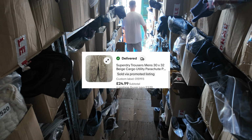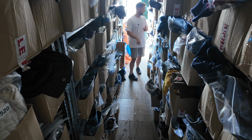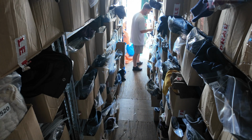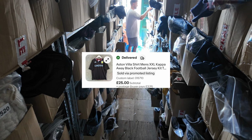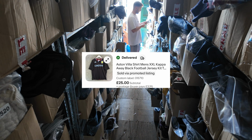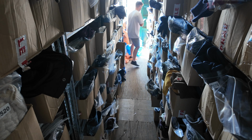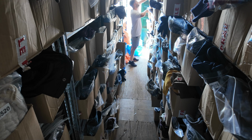Superdry does very well when it comes to that kind of field military look. Cargo trousers, cargo shorts, I'm always picking them up. Aston Villa football shirt. That was an XXL, so that was a 2XL kit. £25 on the Villa shirt. Claudio Lugli shirt.